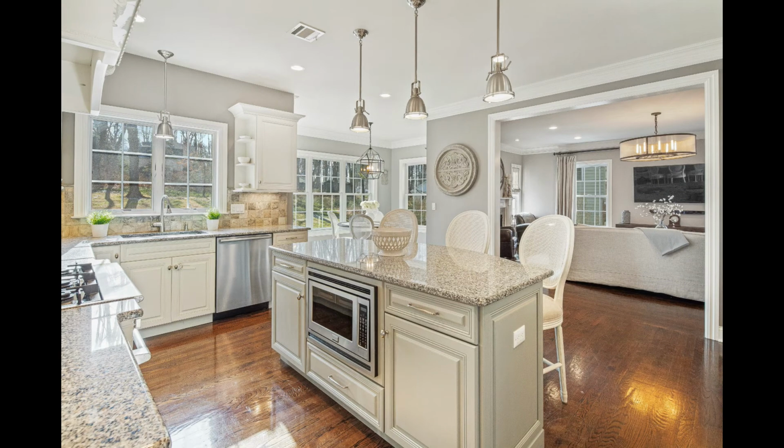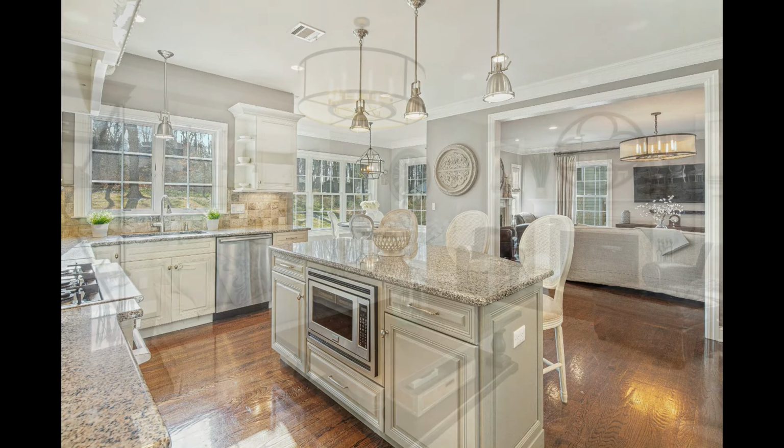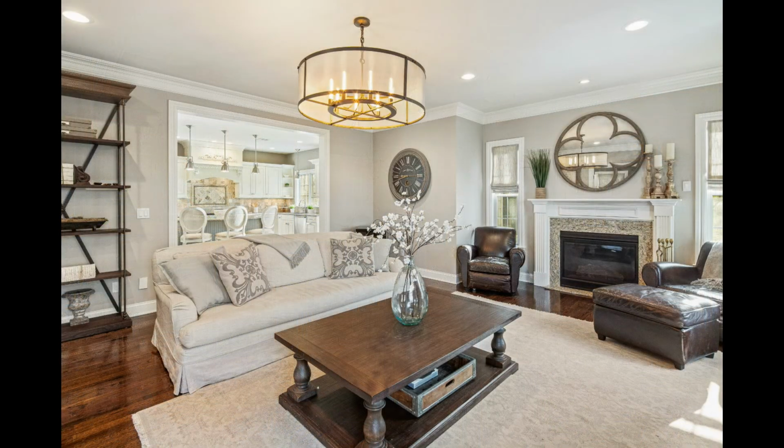From this vantage point, I want to show you how we're going to walk into this extra large family room. It is 20 feet by 17. It houses a beautiful gas fireplace that you just start by flicking a switch next to it. Again, look at this beautiful chandelier that's coming with the house as well.